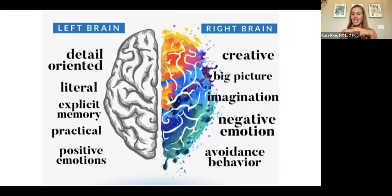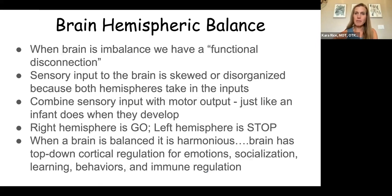A child that has a functional disconnection is one that has an extremely strong skill on one side, extremely detail oriented, very literal, very practical, and the opposite on the other. So they don't have imagination, don't have good social skills, and are more avoidant. You see a really big difference between the hemispheres in kids that have these kinds of challenges. So what do we look at? The brain hemispheric balance portion of working from a root cause approach, we call a functional disconnection. As I said, sensory input to the brain becomes skewed because both hemispheres are taking in the information, but only one is totally processing it, so it's only hearing some of the information, or feeling some, or smelling some, because all the senses are processed on both sides of the brain, but in different ways.